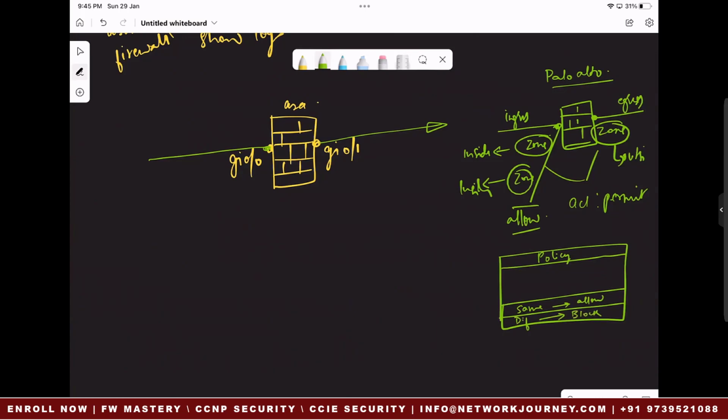Whatever policies you need to allow, you add on top of this. You have first policy, second policy, third policy, whatever allow or deny you want. But in the case of ASA, there is no such inbuilt ACL. The only one they have is to deny. Until you have any permit statement, it is considered a predefined deny, the implicit deny. So how is ASA different from Palo Alto?